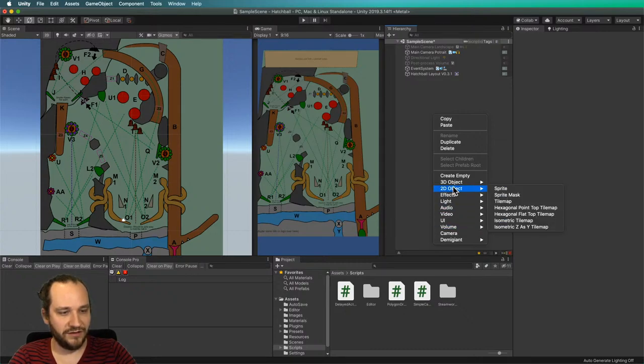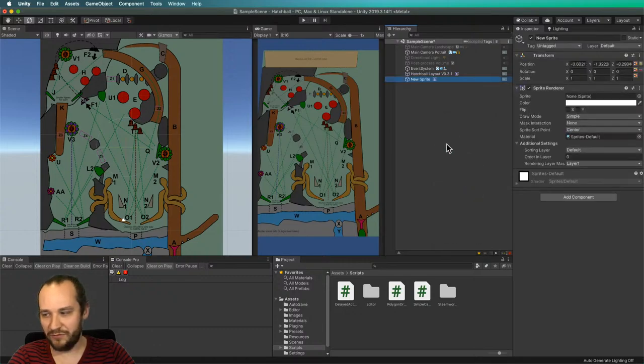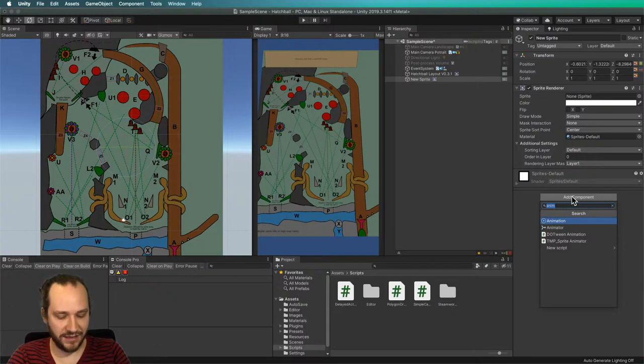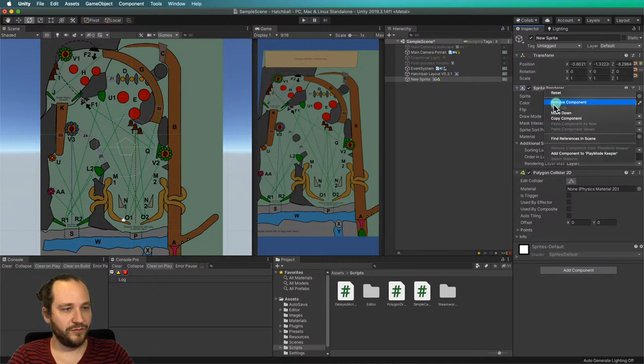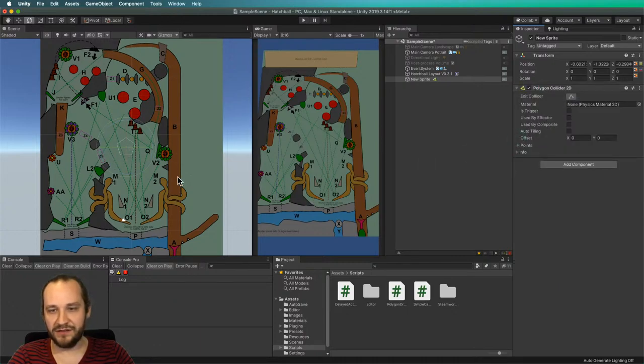So I'm going to create a 2D object and I'm just going to say sprite. I'm really not going to use sprites, but just so I can add a polygon collider 2D. And then I'll just remove the sprite. But then it's got a nice starting polygon. That's just what I wanted.